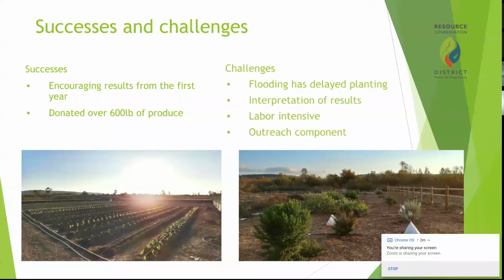It's row crops, but the challenge this year has been a lot of flooding, so it has delayed summer crop planting, and also has contaminated the winter crops. So of course we could harvest it for data collection, but not for sale or donation, unfortunately.